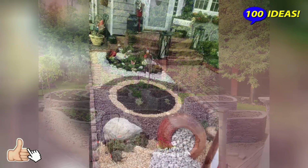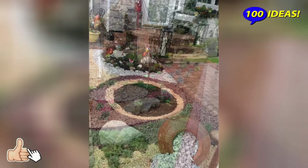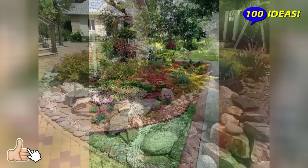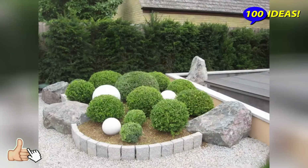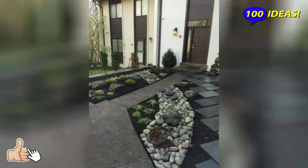Gabion Bench. If you are looking for a simple but original solution for arranging a recreation area, pay attention to gabion structures. With the help of gabions, you can not only build a partition that separates the resting place from the rest of the site, but also make an original bench. The seat of such structures, as a rule, is made of wood. You can lacquer the wood to make it look natural and laconic, or paint the wood with appropriate paint. In this case, bright and saturated tones will help to set the necessary accents.